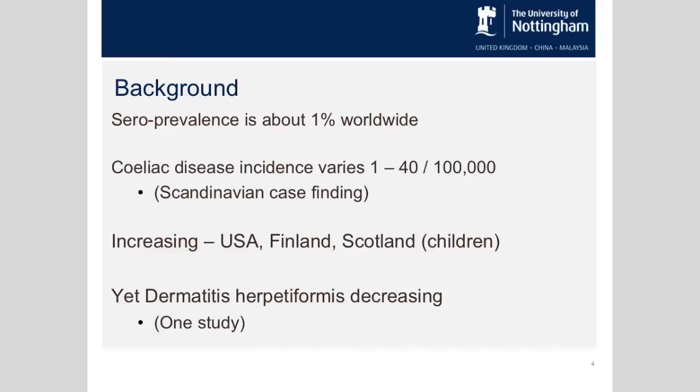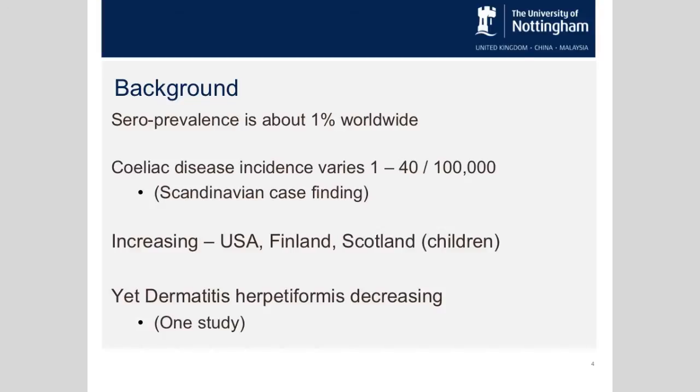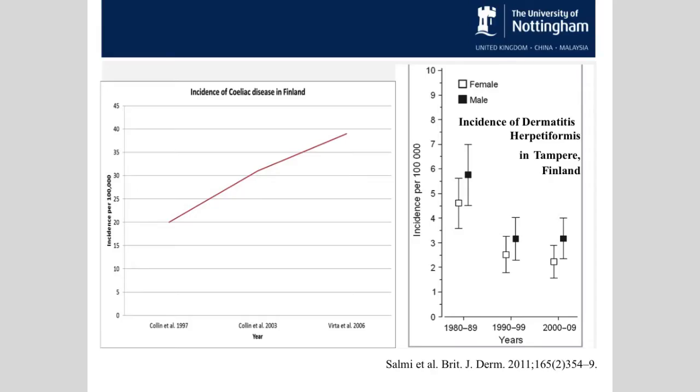And the highest figures come from areas in Scandinavia, such as Finland, where they have active case finding. And also where there's been longitudinal data, there appears to be an increase in the incidence of celiac disease over the last few decades. Particularly, there's been studies from the USA, from Finland, and more recently from Scotland that's going to be presented later on this afternoon. However, in contrast to all of this, dermatitis herpetiformis appears to be decreasing. This is only from one study in Finland, but if these two conditions are sharing the same pathology on an underlying basis, this seems to be a bit unusual.